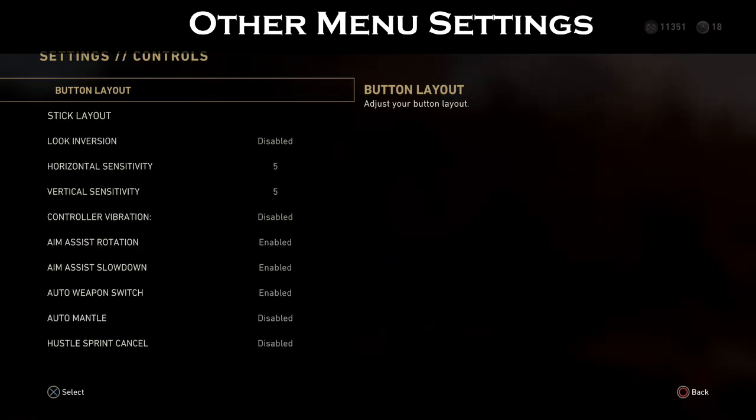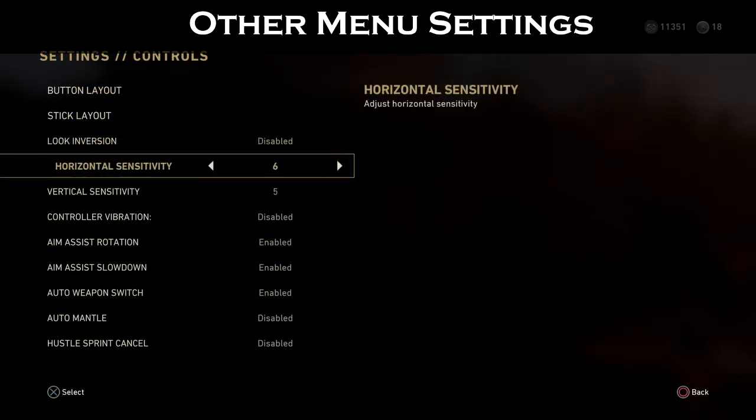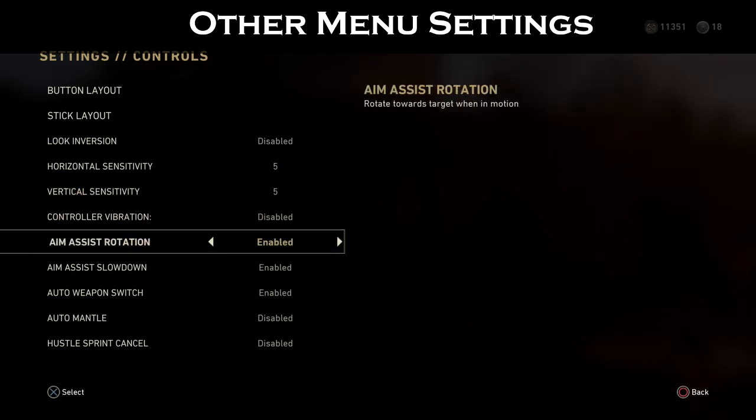So in this one, you have a horizontal and vertical sensitivity. I recommend keeping those the same, but experiment with them. The lowest I'd recommend going is 4 unless that's just too hard for you to manage, and the highest is probably 6 unless you're just an all-out aiming god.